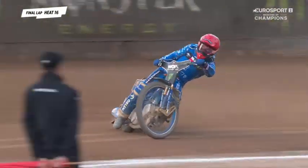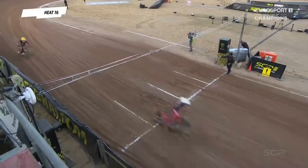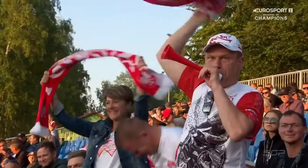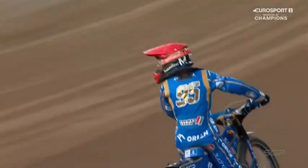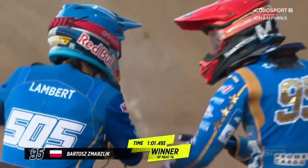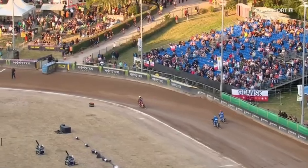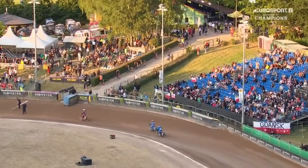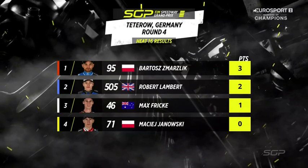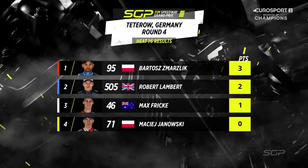And in front, though, Smarzik is going to pick up his second win of the evening. Going to move under double figures, 10 points for him. Robert Lambert riding very strongly in second place, showing great form. And he's very much in the thick of the action this evening. And Max Fricke back in third. But Smarzik, all of a sudden, a shake of the head from Smarzik. Don't think he's really enjoying it, but once again, showing great determination out in front. 3 points for Smarzik. Lambert back in second place, 2 points. Max Fricke in third, one for him.